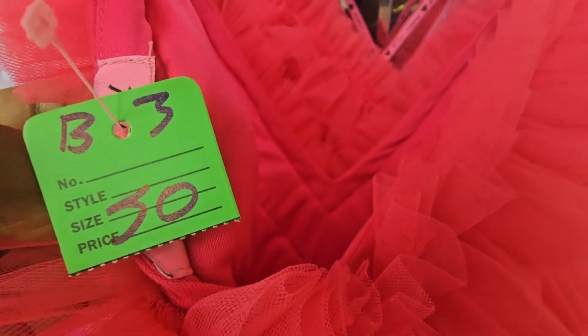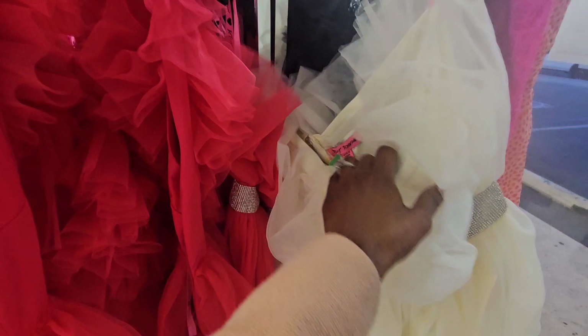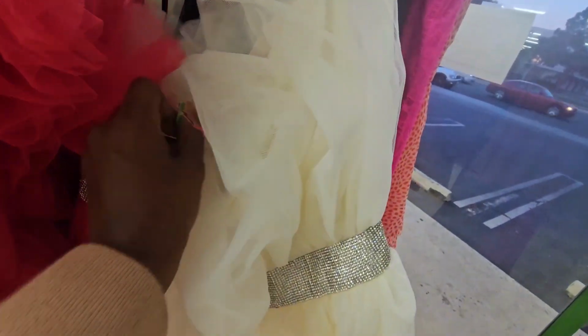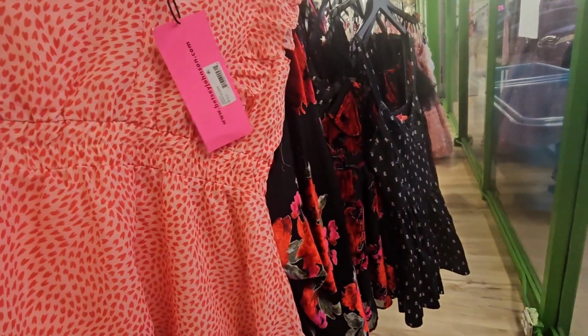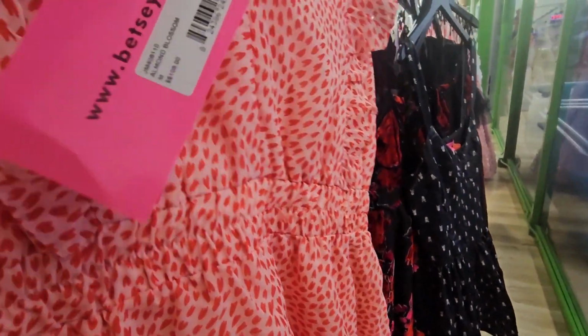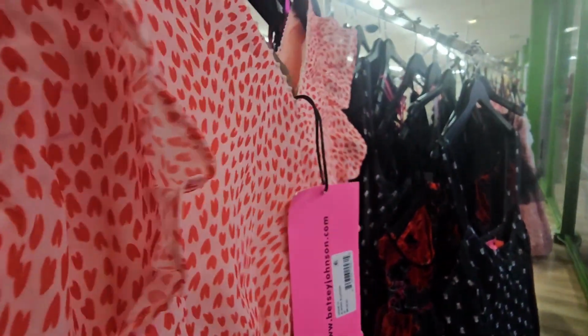And these dresses are all Betsey Johnson. Some of them are new with the tags, some are new without. Her stuff is so cool. I know some of you, I feel like Betsey Johnson, you either love it or you hate it. You know what I mean? I think it's cool. I can appreciate them. I wouldn't necessarily wear a lot of her stuff, but something for the inner girl in me just loves it. I love wearing girly pink frilly stuff. This one is $109. For some reason, I thought Betsey Johnson was discontinued.